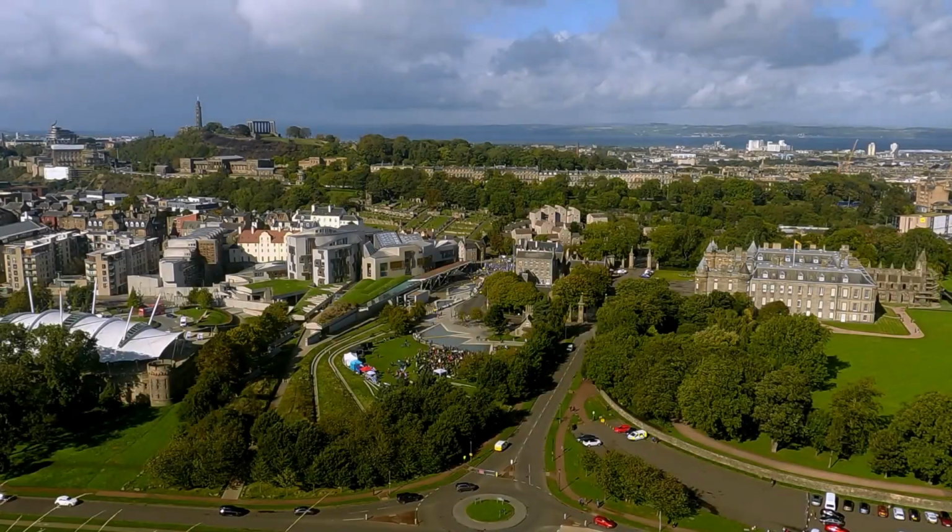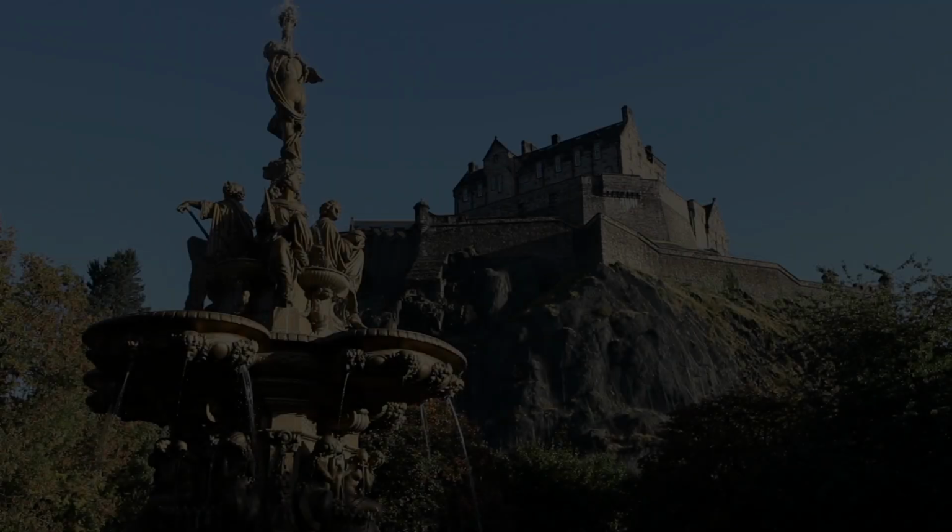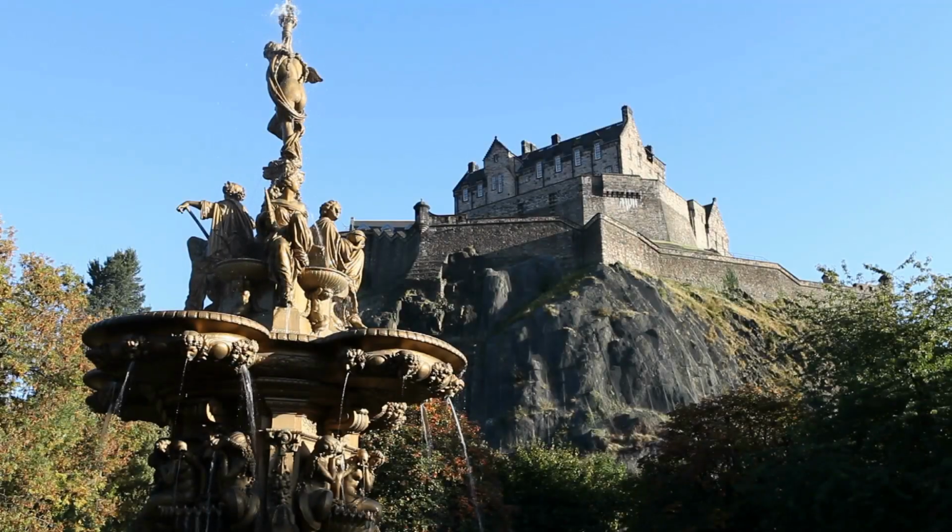I'm about to take you on a whirlwind tour of Edinburgh, Scotland's heart of history and endless charm. Let's dive into the top 10 must-visit attractions that make Edinburgh a bucket list destination.